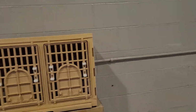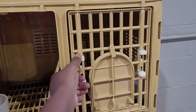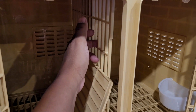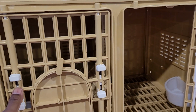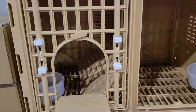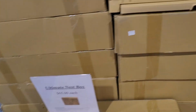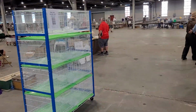They just got in their ultimate pigeon boxes. You got a little slide on the inside. You can lock it this way or this way. And they got the little snap down. Nice. $65 though. No shipping at the club.